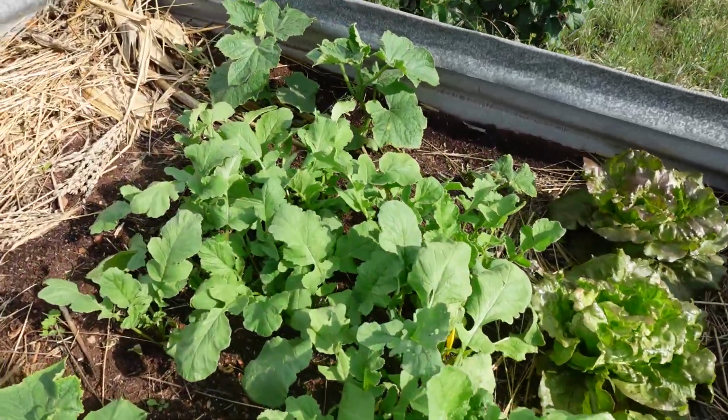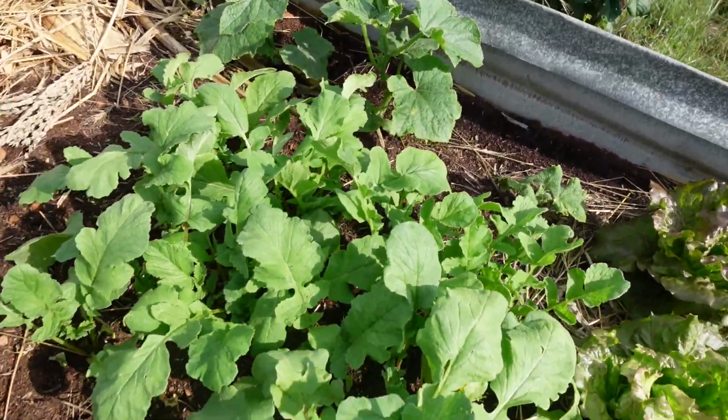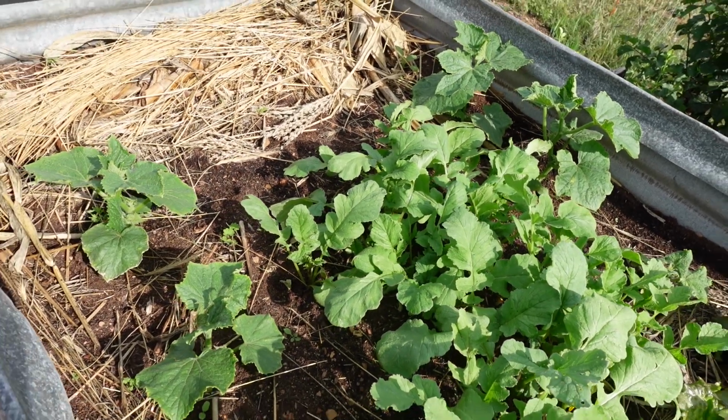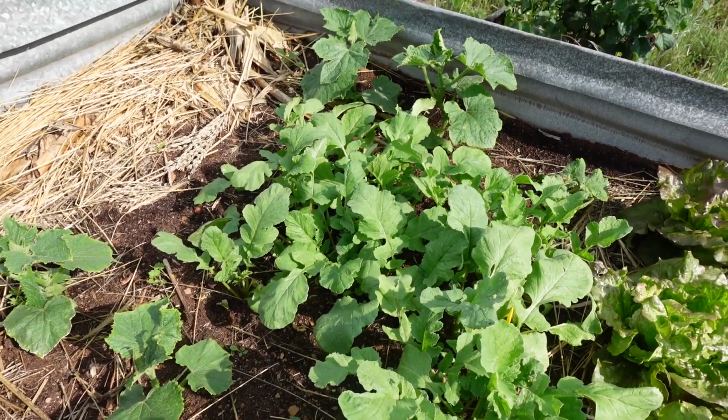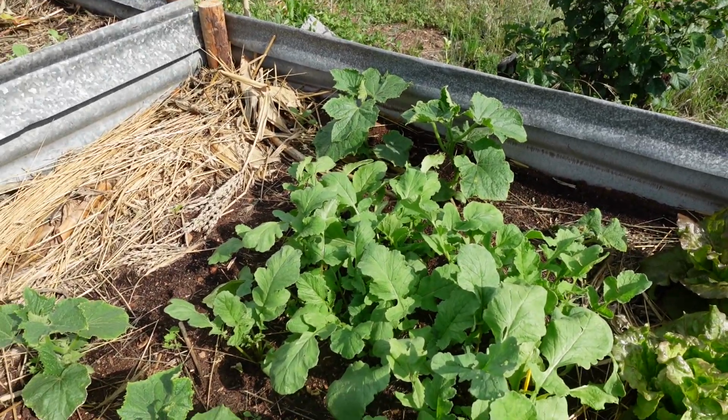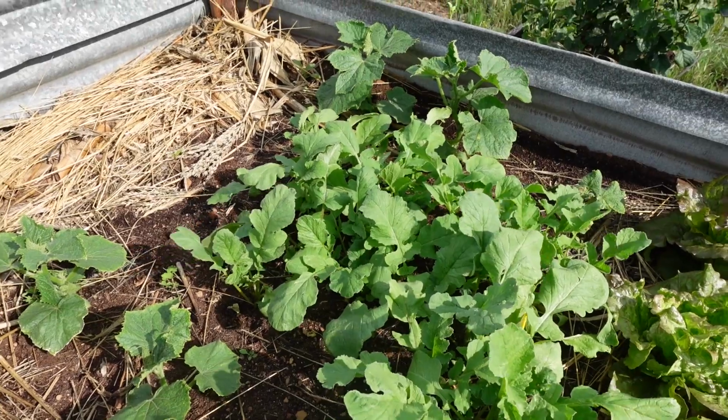These, I believe, are our cucumbers. They're getting on really well. We do need to add some sort of posts to them to just give them a bit more stability, just because we don't want them spreading out too much, and we have heard that they need some support going on.